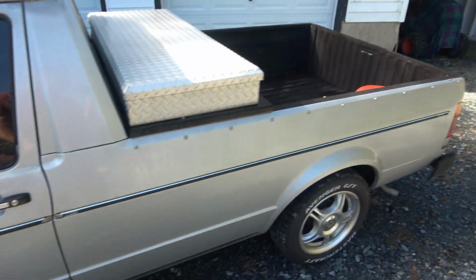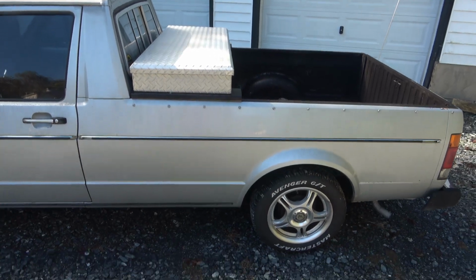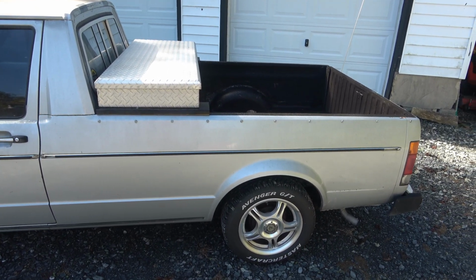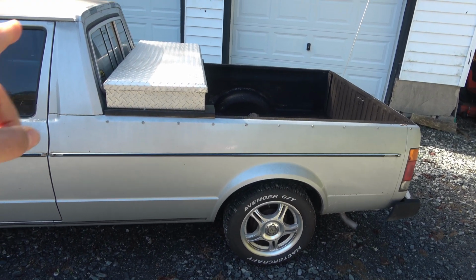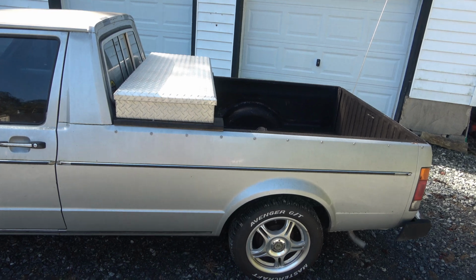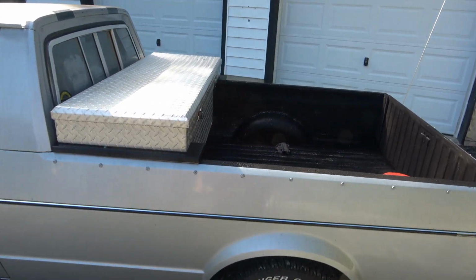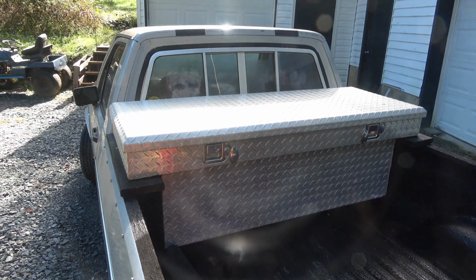In the back here, the biggest change you'll see is I added this box here, and that's a temporary thing. I need to do some work at a job site, and I just needed to hold more tools and stuff like that. So I picked this up. It fit an S10. Obviously, it's a little big for the Rabbit truck, but it fits, and it works nicely. Had to modify it a bit to get it in there, but you can see it's doing its job.